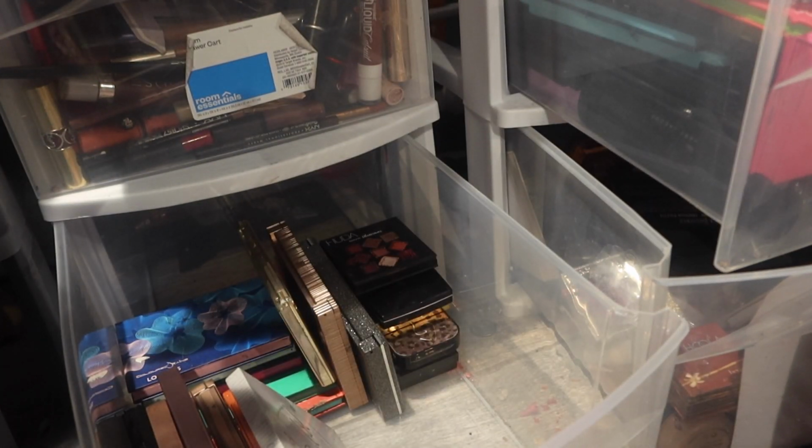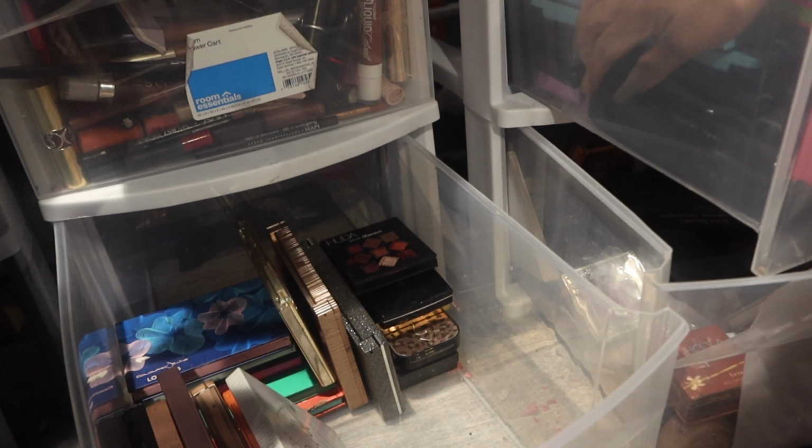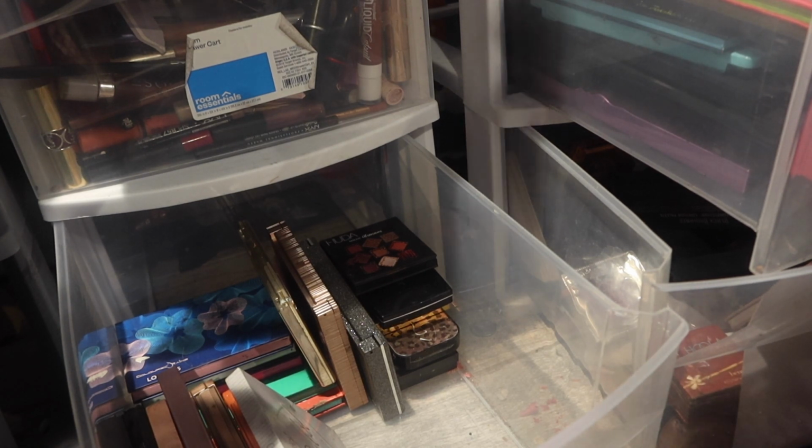So now I'm gonna show y'all, I have some Marc Jacobs. I have like 2 Marc Jacobs palettes. I have some single Marc Jacobs shadows too that I also need to go through. I have so much, y'all. Oh my god, this video could be super long showing y'all this.